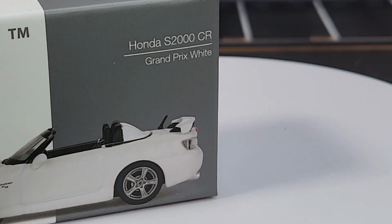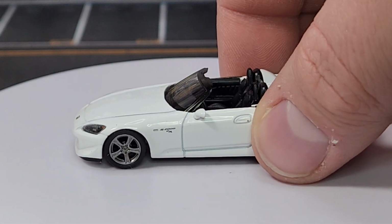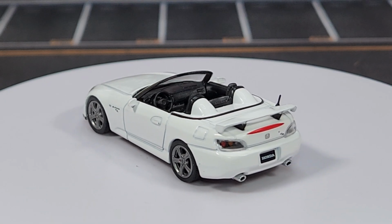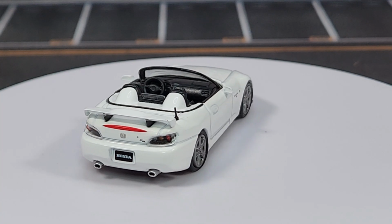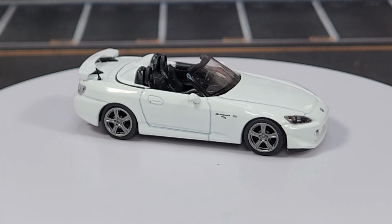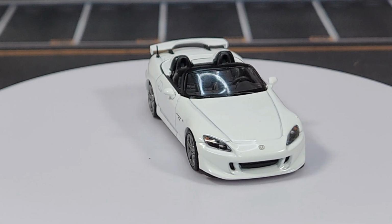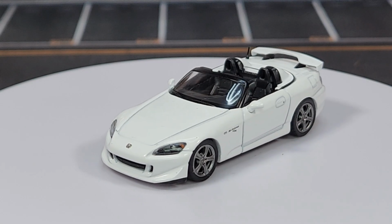All right, Honda S2000 CR in Grand Prix White, number 656. We basically just keep getting the US spec version and then the JDM spec versions. So this one happens to be, I believe, the US spec version, yeah, because it's left-hand drive. The CR, I think the right-hand drive version, the Type S, is the JDM version. So we've already seen the right-hand drive white version of this one for the JDM. Now we're getting it in the US spec, which is a little ridiculous.